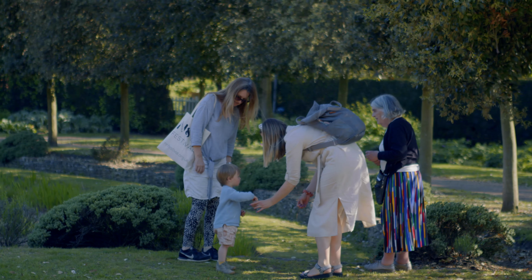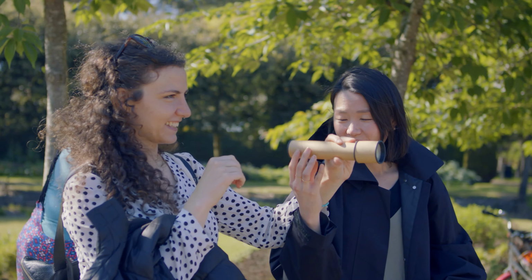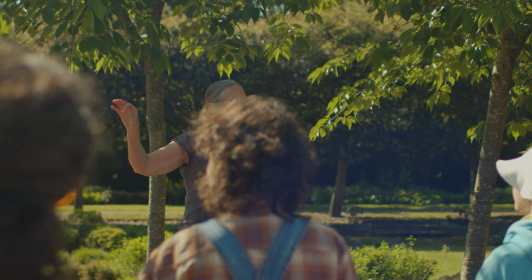I think what I would like is for the art path to really arouse people's curiosity about where they are and the places that they're travelling through in a creative way. I think it will be really interesting to see what ideas come in as a result of this very temporary art path and the way in which those things are taken forward.